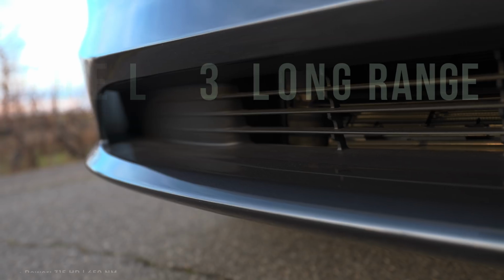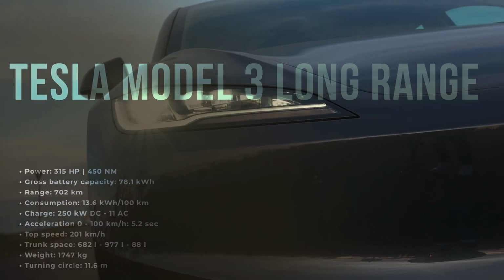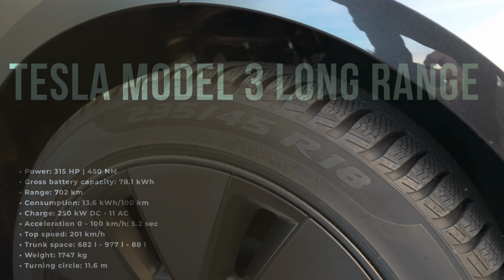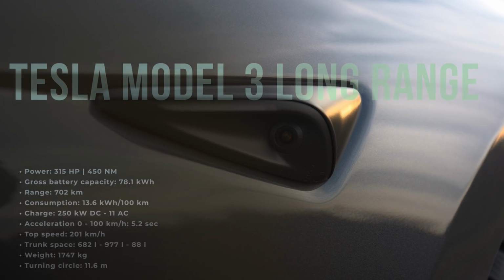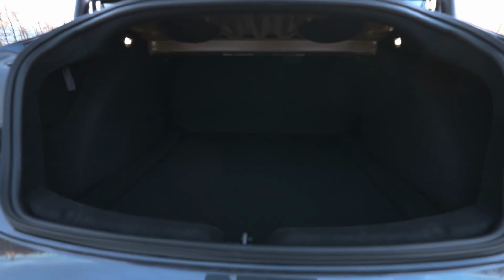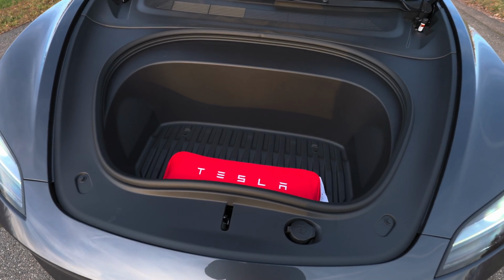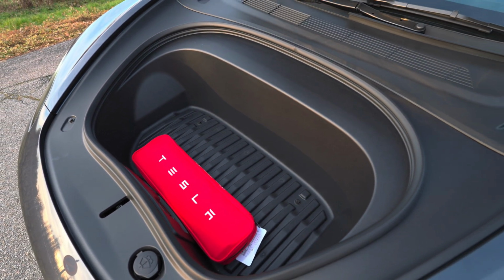Then you have the top speed of the car limited to 201 km per hour, 0 to 100 in 5.2 seconds. The weight of the car is a little bit lighter than the all-wheel drive version, 1747 kilograms. Charging speed is 250 kilowatt in DC and 11 kilowatt in AC. The trunk space is 682 liters, and if you fold down the seats it will go up to 977 liters. And in the front you also have 88 liters, a super useful storage space.